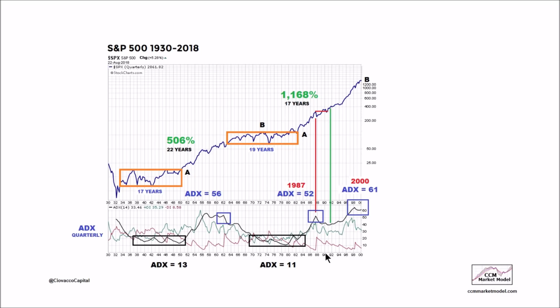What type of market are we in? A trendless market? A trending market? Is the trend healthy? Is the trend extended? And in this case, is the trend extremely extended, starting in 1998 and heading into the year 2000? Black ADX in the concerning periods: 56, 52 in 1987, 61 in the year 2000, which is significantly different from black ADX at 11 and black ADX at 13 before good things happened.